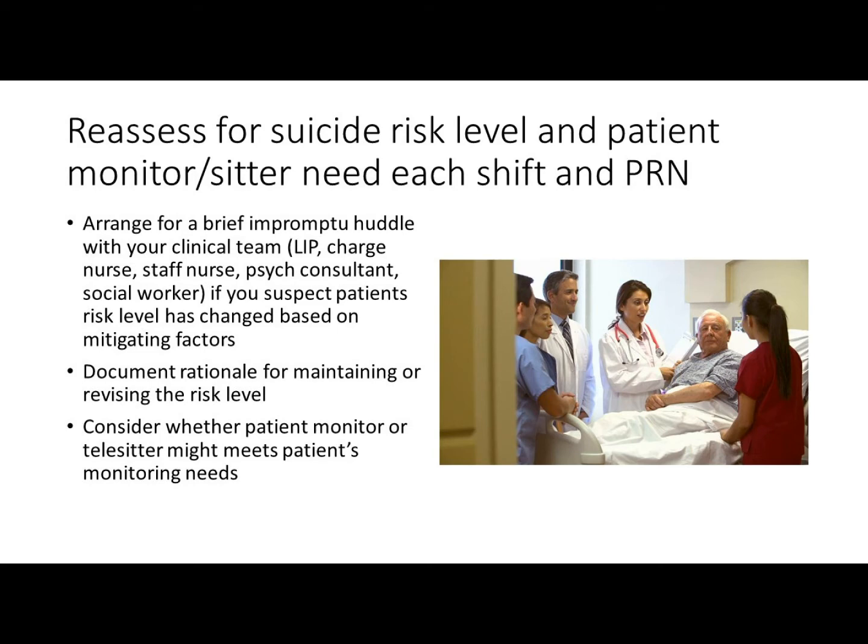Or what if we think, my person is saying all these things that would make them really concerning, but that does not seem to be supported by anything that they're doing or any of their history? So once again, we go back to our provider. To change somebody's risk level, we have to document. It's a narrative note, rationale, who do we consult to make that decision? And then again, definitely consult mental health so they can come by and help you with those decisions when they're available.